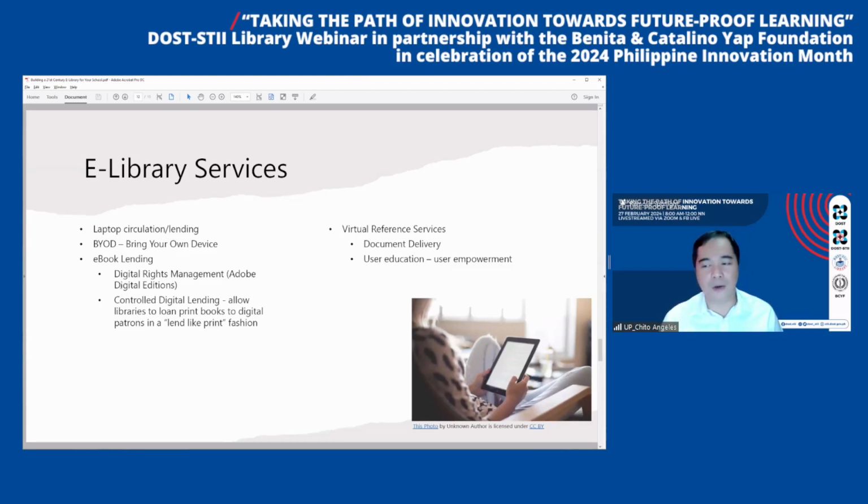But hopefully in a few years' time, this will become popular and more libraries will adopt this concept. And hopefully this will solve the limitation of copies, limited access, and of course the effort of going to the library physically to borrow books. So even if you're not on campus or in the library, you can still borrow online.